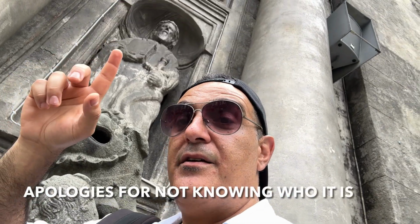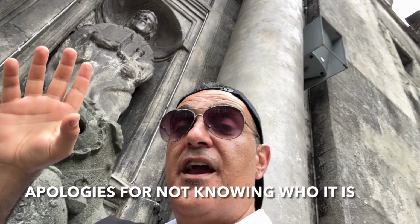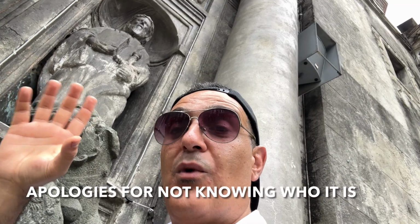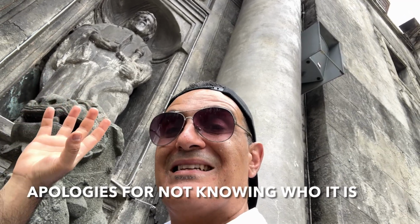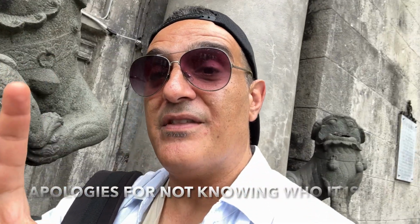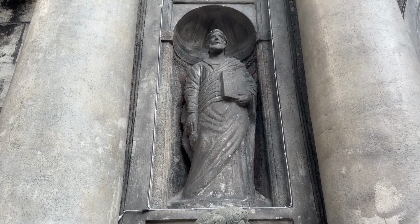So I want to show you something interesting about the St. Augustine Church. Right above my head, we have what could be Jesus, it could be a saint, or it could be one of the popes from once upon a time. I don't know, because the statue is worn away a little bit and it's hard to tell, but for the sake of this video, let's call it a depiction of a biblical character from the West, from Europe.